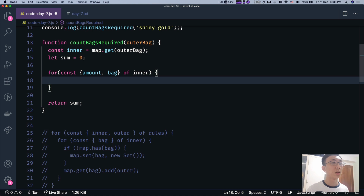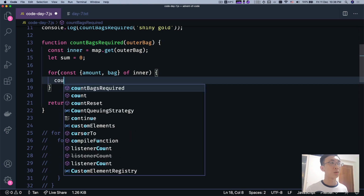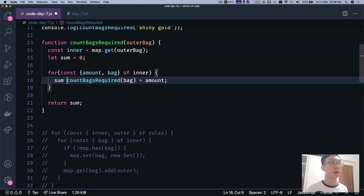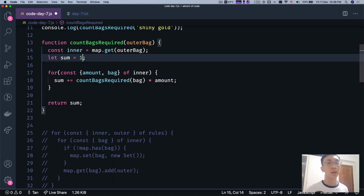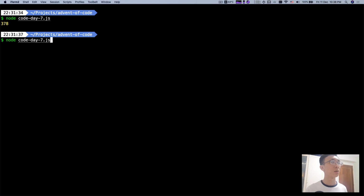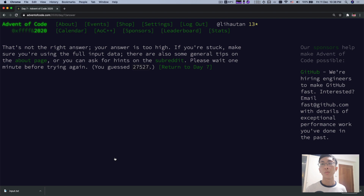and what we're gonna do here is call count bags required for the inner bag and times the amount it requires for it. I'm gonna add to the sum, right? And actually the sum has to be 1 to begin with because this outer bag alone is 1 bag, right? And that is it, right? So let's run this and let's copy this, paste it in. Not the right answer.